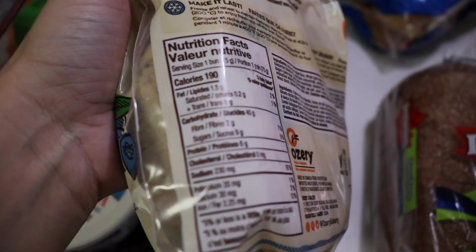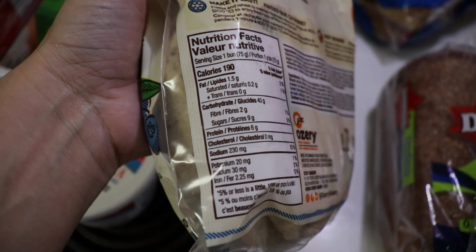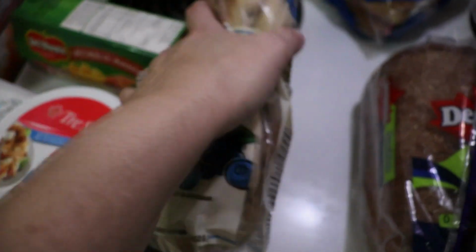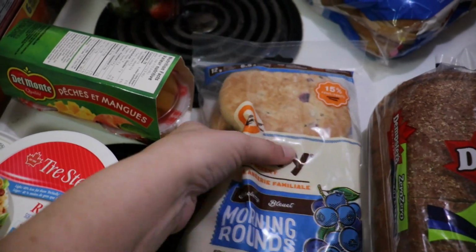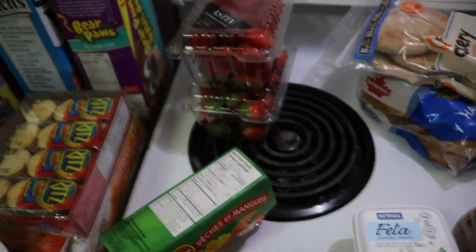He's 4, he doesn't like anything. So when we can find something that has his eye and he'll actually eat it and it's not atrocious and filled with sugar, then I like to pick those up. So there's some breakfast options. And then I have some fruit over here.